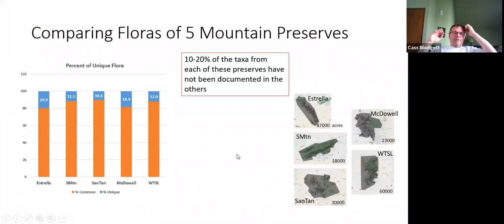So after those conclusions, I have one more thing that I wanted to talk about, which was how do I use this data? What's one thing I can do with this data that's sort of beyond White Tank Park itself? And so what I did is I did another little study of 5 of our mountain parks. These are all mountain parks that have had floristic studies done in the past. So there is an historic baseline flora for each of those.